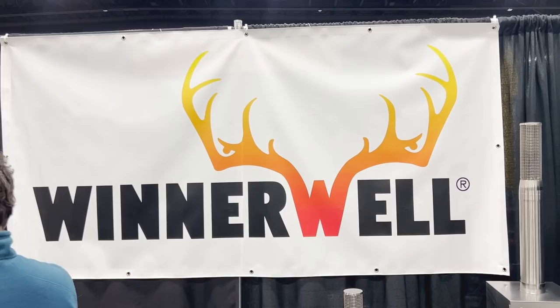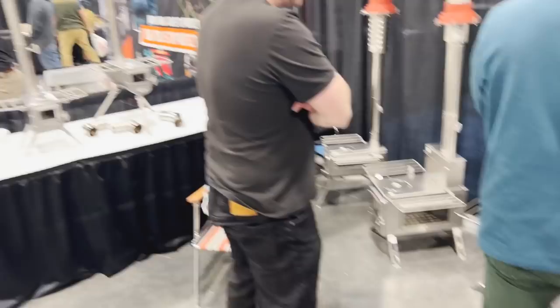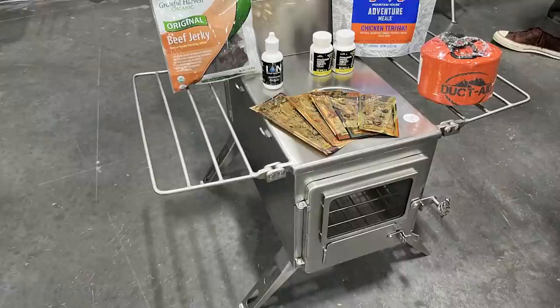Winterwell.us. The real thing to know about these stoves and fire pits is everything is 304 stainless steel, so nothing's going to rust or corrode. It does really well with the heat. That's food grade stainless steel. So that's kind of the big difference. Well, guys, this was one of the interesting booths at the Be Prepared Show in Sandy, Utah.